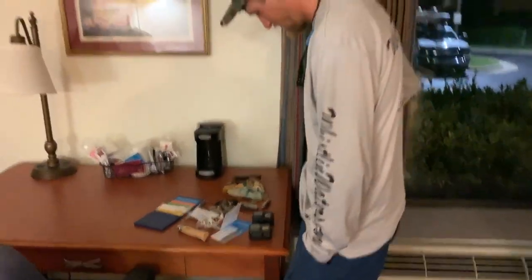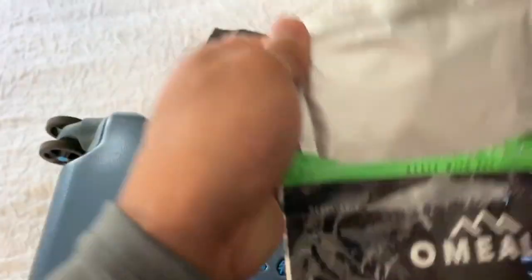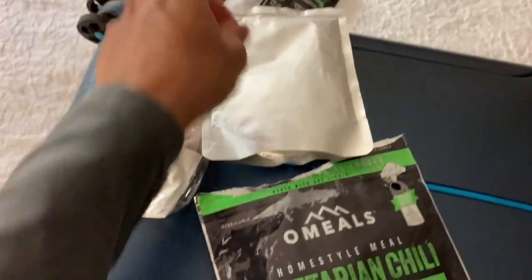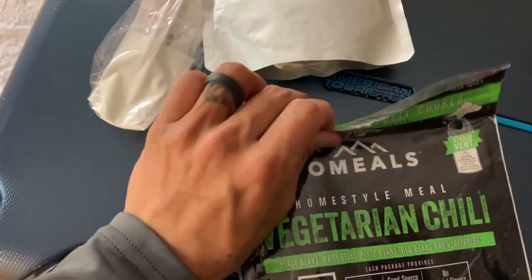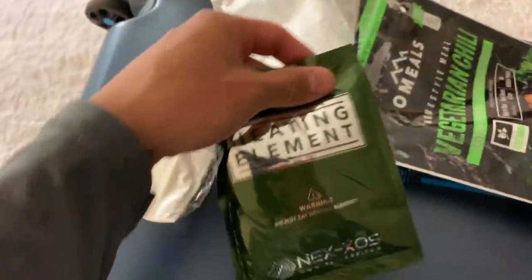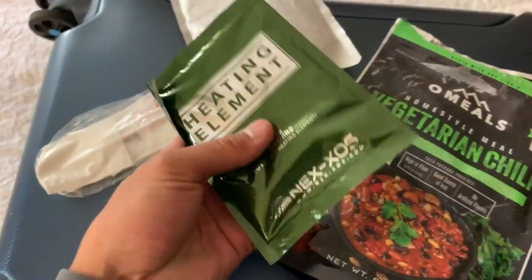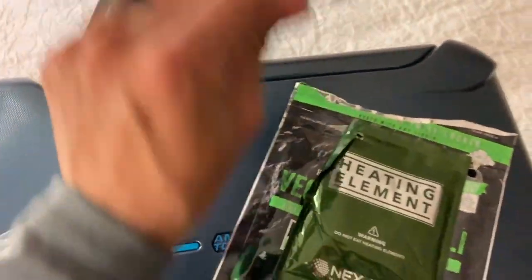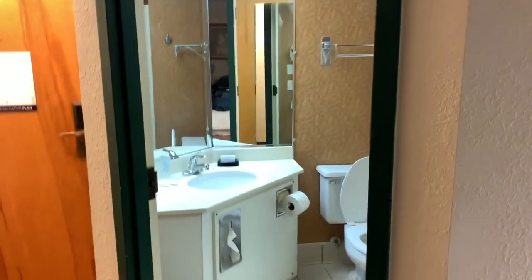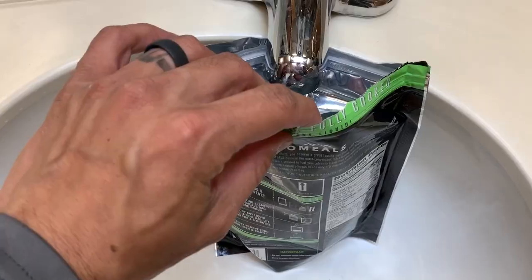Wow. All right, we're gonna get to making this. So we got the utensils. We got the pouch of food. And we got the heating pad. So what we're gonna do is we're gonna take the heating pad out of here, throw it in the bag, throw the food in the bag, and we're gonna use water from that sink. We're gonna get this whipped up.